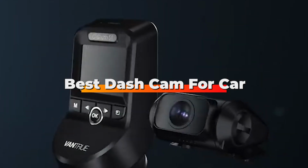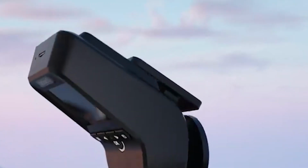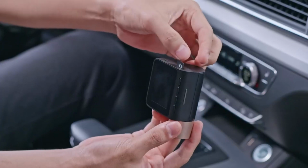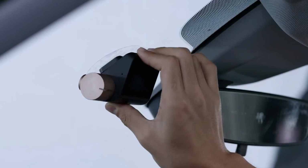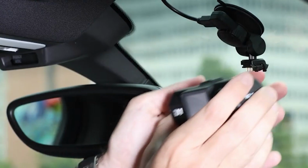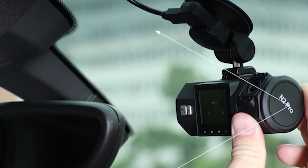I made this list based on my personal opinion, and I've tried to list them based on their price, quality, durability and many more. To find out more information about these dash cams for cars, you can check out the description below. If you want to get the best quality dash cam for car according to your needs, then watch the video till the end and then decide to buy.